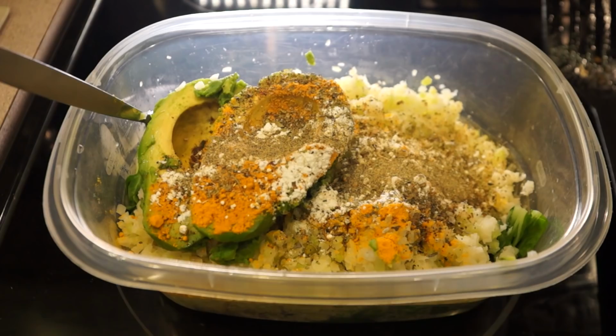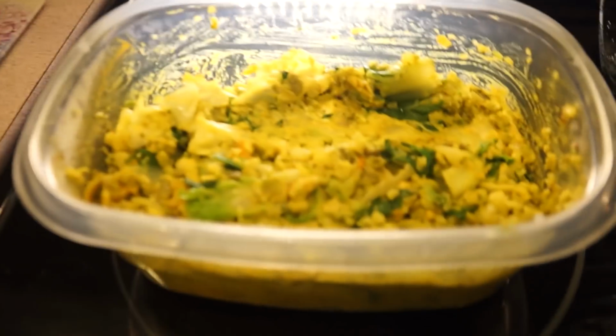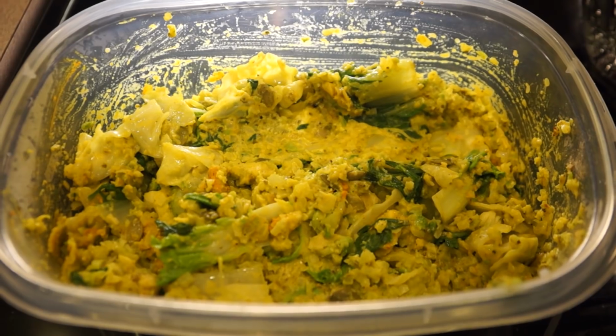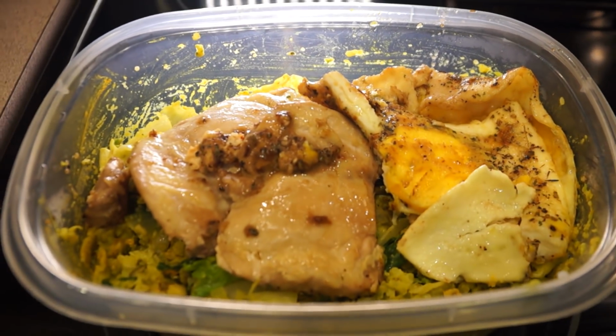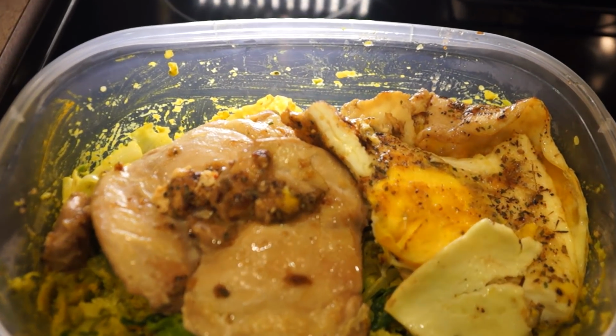And finally, again, I've already taken the liberty of weighing out and portioning the rest of my veggies. We have some baby spinach, some cabbage, and bok choy. Again, these are just going to be giving me lots of different nutrients and, again, fiber intake, because that is so important on a low carb and ketogenic meal program.